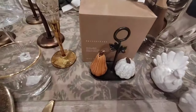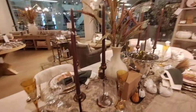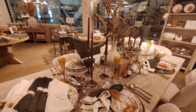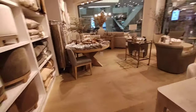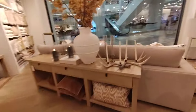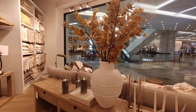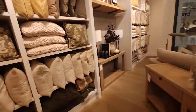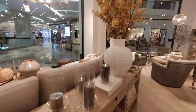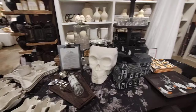And then look at how cool that caddy is. Very unique. Really beautiful. As a matter of fact, let's go take a look at this. Okay, I really like this. It caught my eye right now. And look at how stunning that is. Yeah, definitely my tastes are changing. Oh my god, it's getting more expensive. All right, so 40% off select Halloween entertaining.